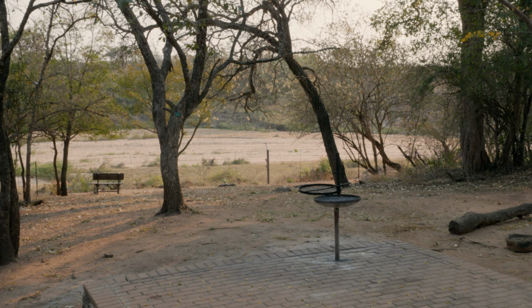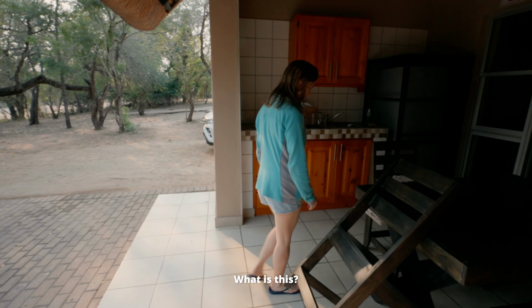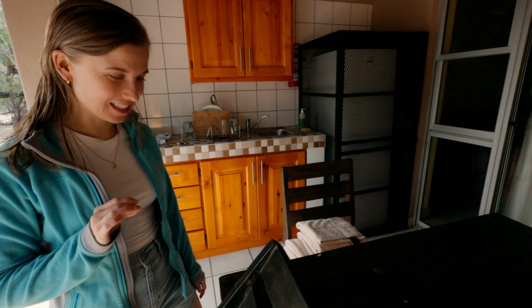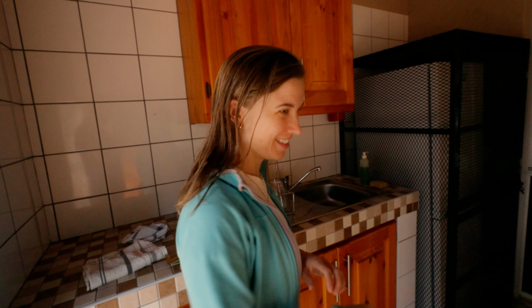It's a beautiful morning. What is this? What animal is that? That must be a monkey. I think we had visitors last night. Time to make some coffee. It looks like the bats had a party last night. So much poop everywhere. We'll work around it.